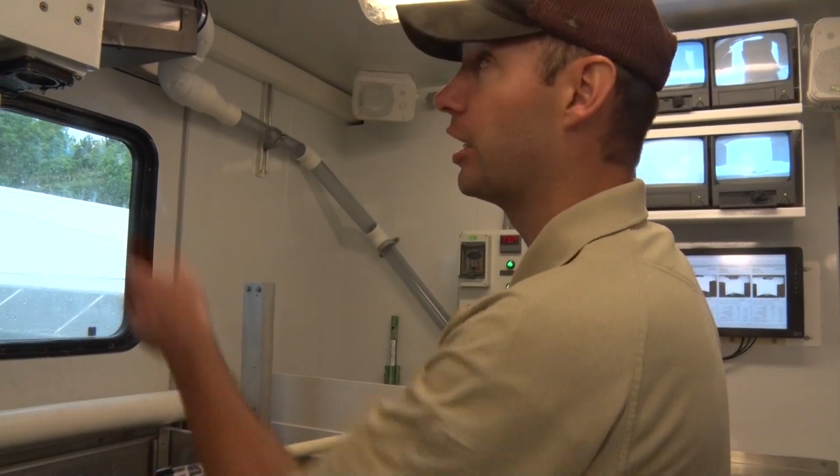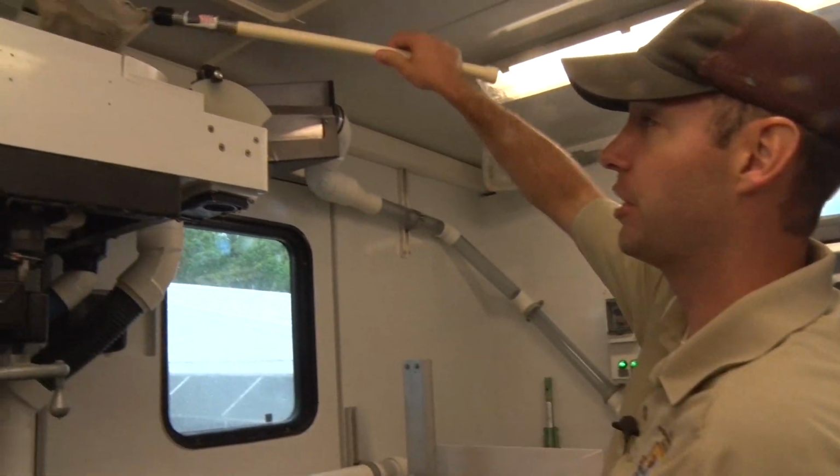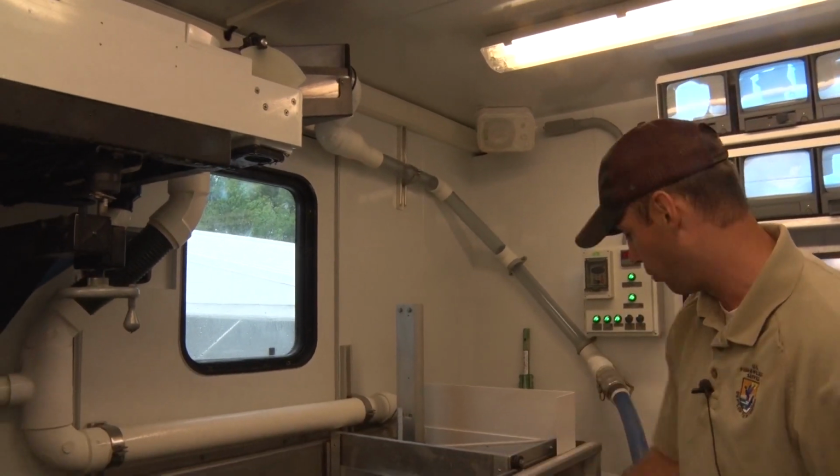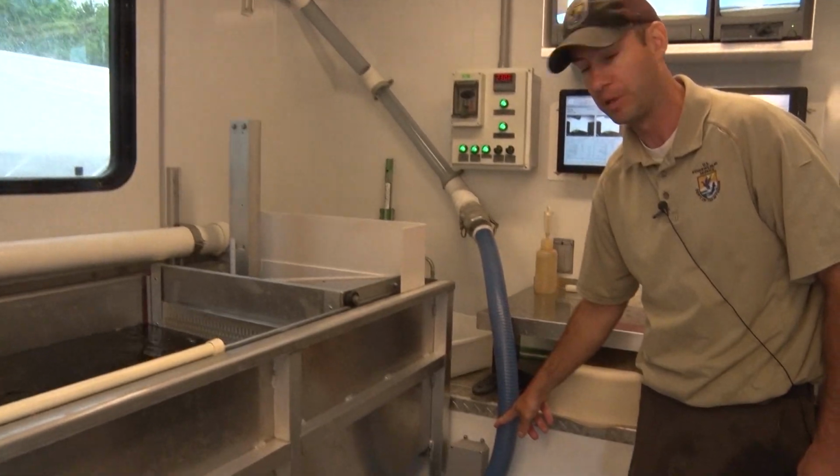To start out the process, we get the fish from the hatchery, and we bring them into the trailer by bucket or pump, whatever is set up at that hatchery. Lake trout we have to manually put up into the sorter because they get stressed a little more and don't run as well through this fish pump.